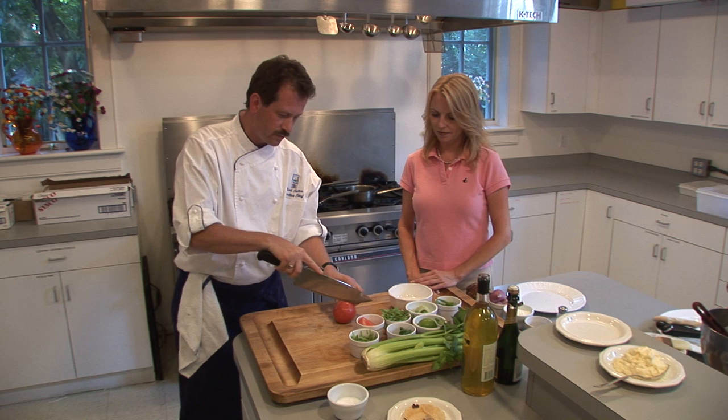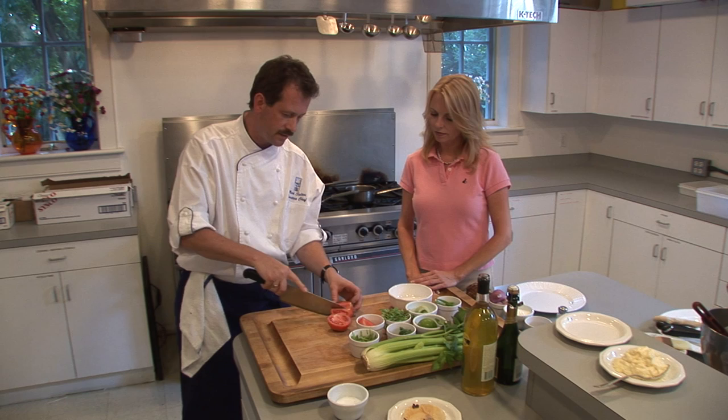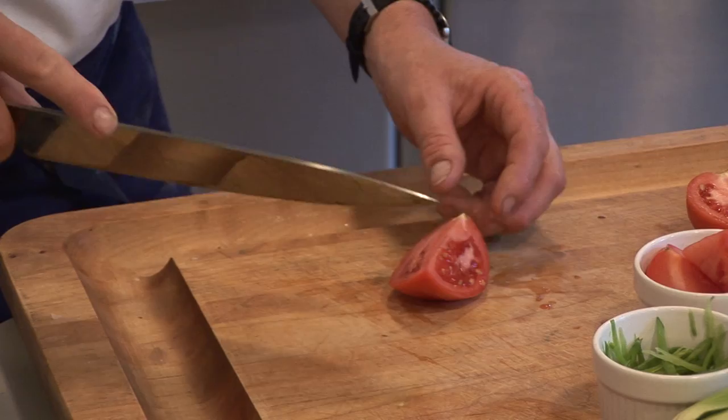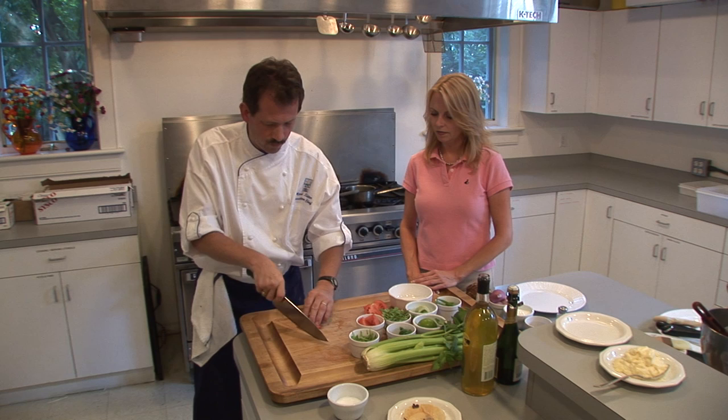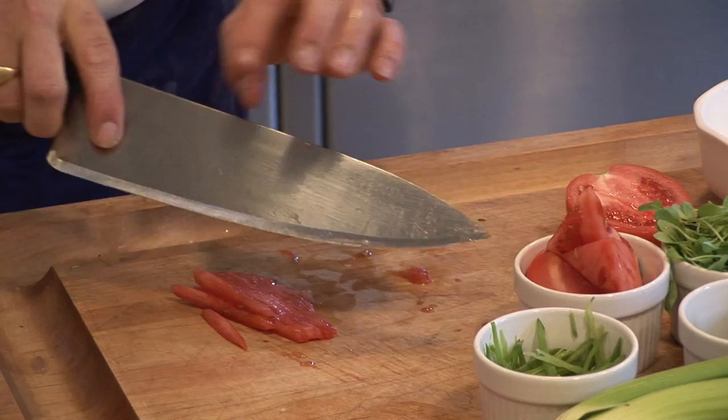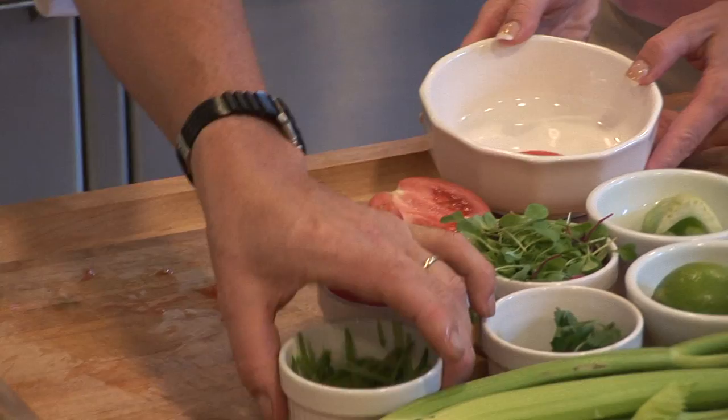All we're going to need here is the skin and the flesh attached. So I'm just going to move this out of the way, and you'll see that I'm just going to run the knife down the side here. Although we have a few pips in here, we can just scrape those out. And then we're just going to cut it into nice strips. We're going to put it in our little bowl here. There we go. We're going to add our snow peas.